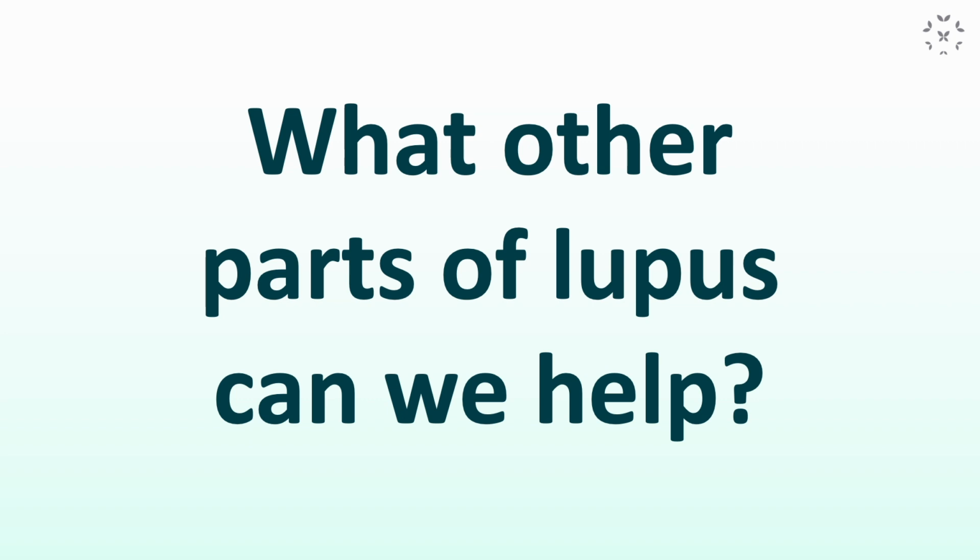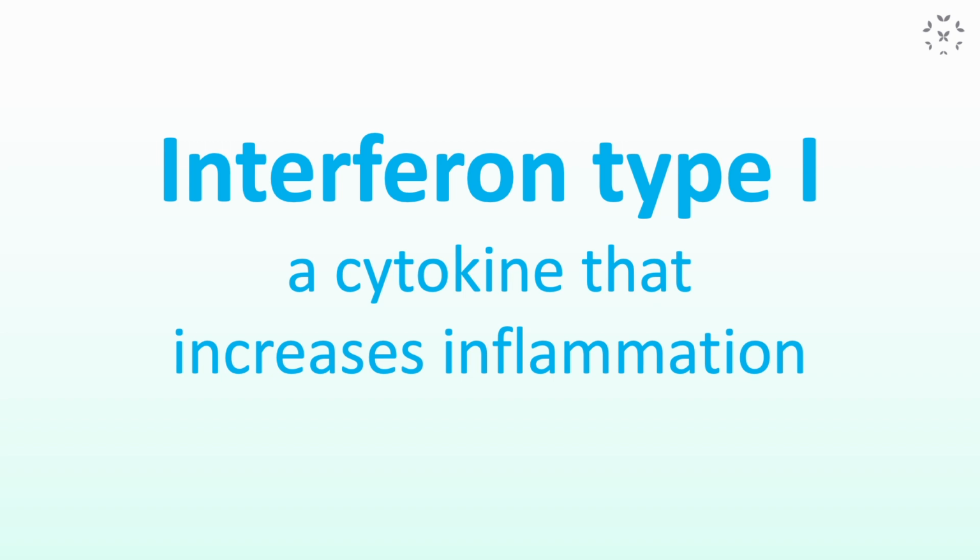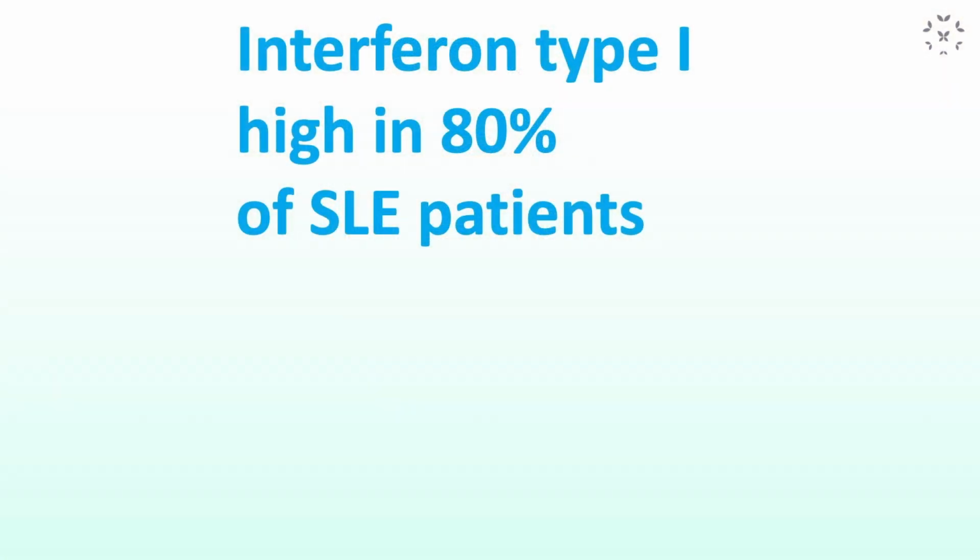So we have to ask ourselves, what other parts of lupus can we help? Well, one of those is a cytokine called interferon type 1. Remember, cytokines are molecules, they're ways that white blood cells talk to each other. Some of these cytokines cause increased inflammation. Some of the cytokines can calm down inflammation. But interferon type 1 is an inflammatory cytokine. It increases inflammation, and it's elevated in 75 to 80% of patients who have severe or moderate systemic lupus.